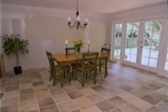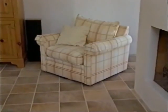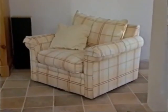Now, over in the dining room, I feel as though their existing dining room table is way too small. And on this matter, I agree with Jan. We should just replace it with another table that is far more suited to the space. On the other hand, I agree with Dave that this overstuffed lounge chair in the living room is simply way too big.